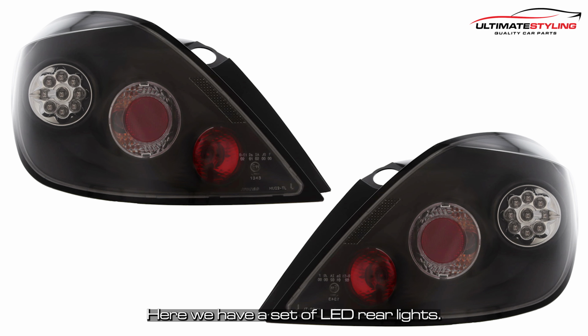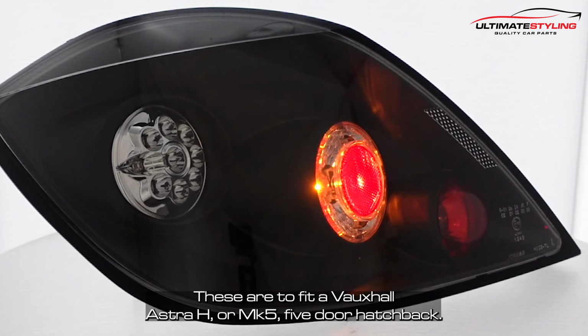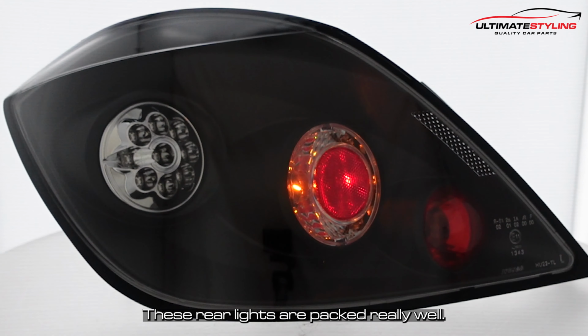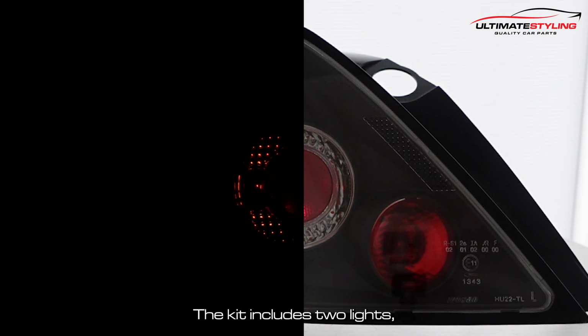Here we have a set of LED rear lights. These are to fit a Vauxhall Astra H or Mk5 5-door hatchback. These rear lights are packed really well. This is to avoid any damage during transit. The kit includes 2 lights.